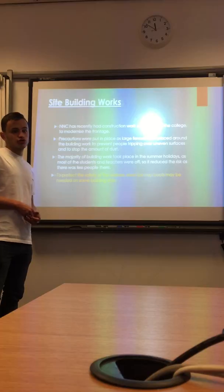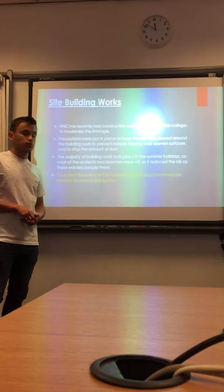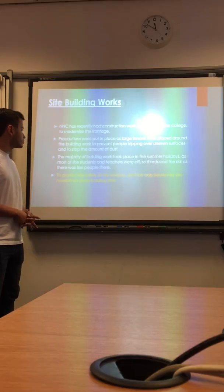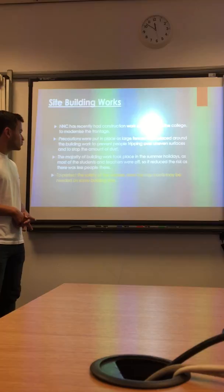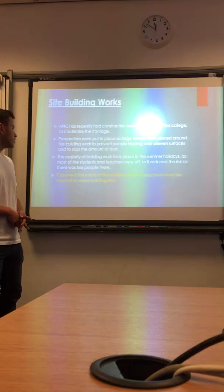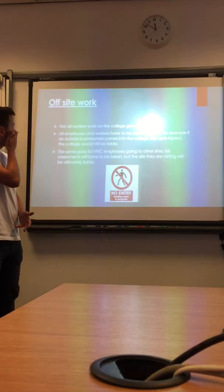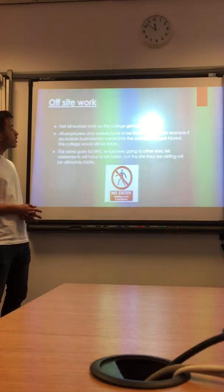NNC has recently had construction work at the front of the college. Precautions were put in place as large fences were placed around the building work to prevent people tripping over on uneven surfaces and to stop the amount of dust. The majority of building work took place in the summer holidays, as most of the students and teachers were off, so it reduced the risk as there were fewer people there. To protect the safety of the workers, steel toe cap boots may be needed on some building sites. Off-site work. Not all workers work on the college grounds.